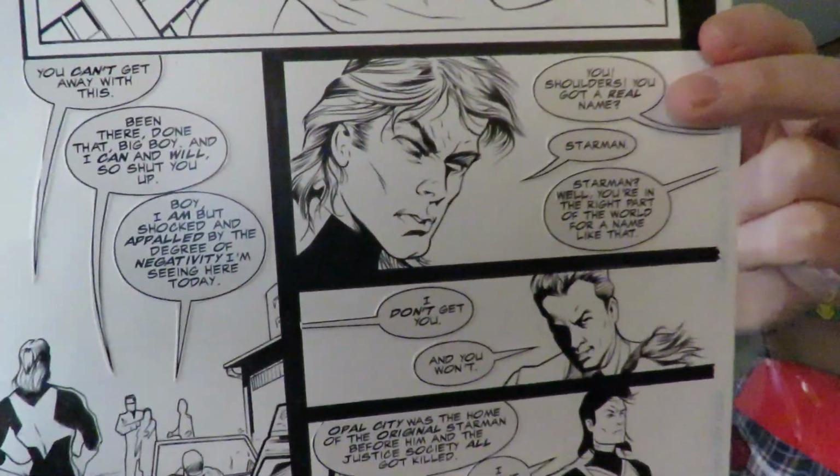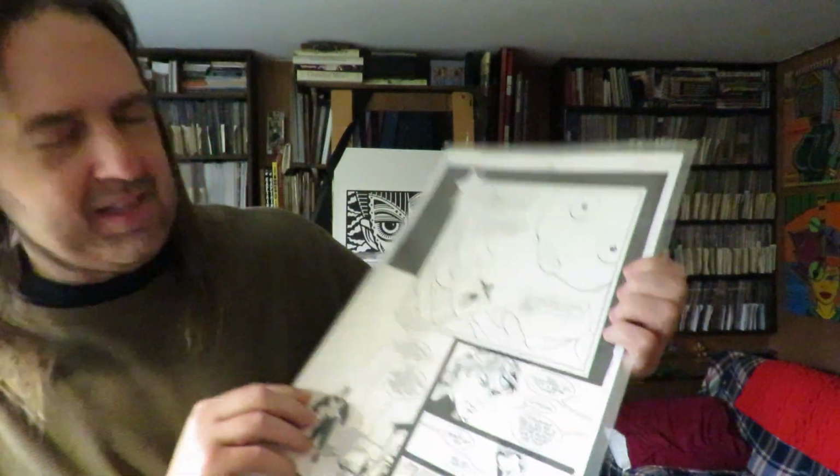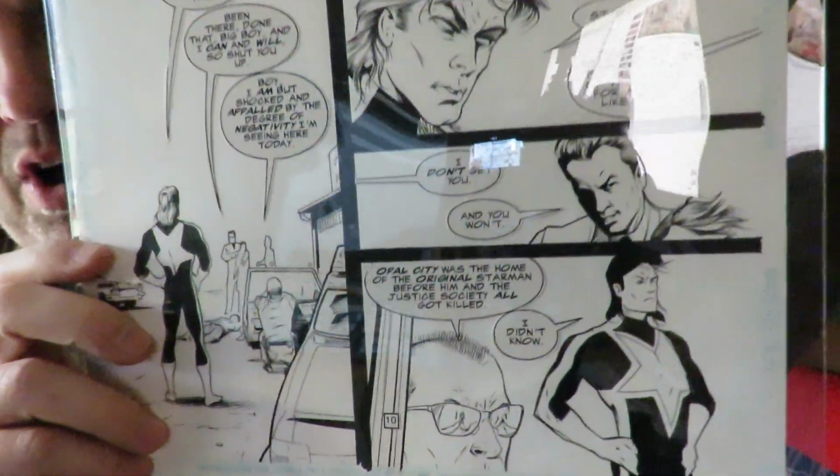Like I said, Starman, I think this is the one issue of Starman. It's got Richard Pace pencils and Wade von Grawbadger inks. I think this was the one issue that this particular artist drew for Starman. It was a story, I think this is the 1980s Starman. There was one issue in the James Robinson run that had that.